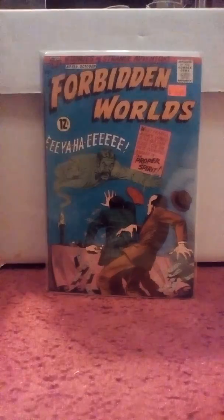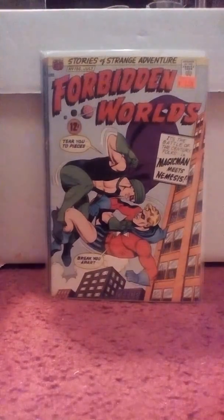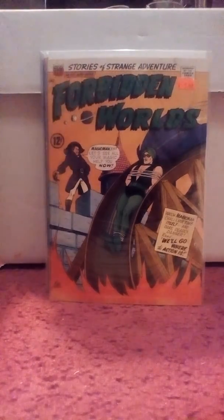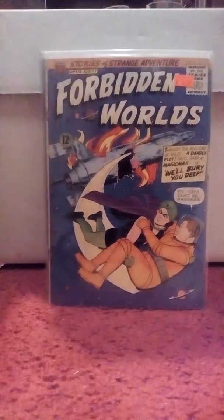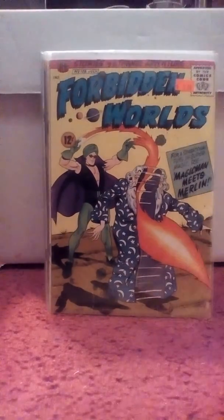This is 139, 137, 136. This one was actually in really good shape considering the age, which if I'm not mistaken, this comic's from 1966. 135. Get it out in a minute. 131. 129. 128. Ended up getting 2 copies. 128.